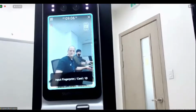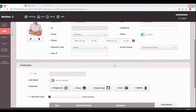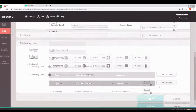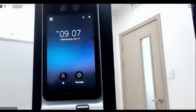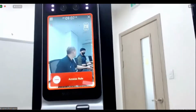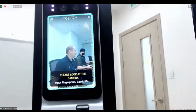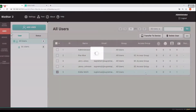Okay. We still have control over how that user is granted access. So if I take away Eddie's access group in BioStar, then Eddie tries to access again, even though he's still got his credential, we'll see that he's not allowed to access because of the access rule. All right, and so I can go back and again give him access again. And then he'll be allowed back in.